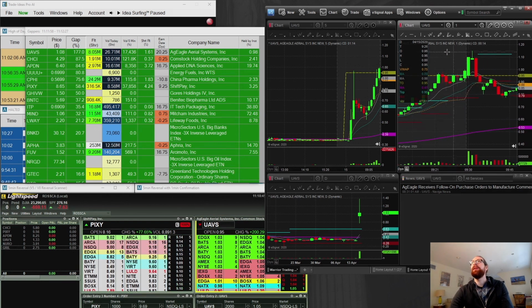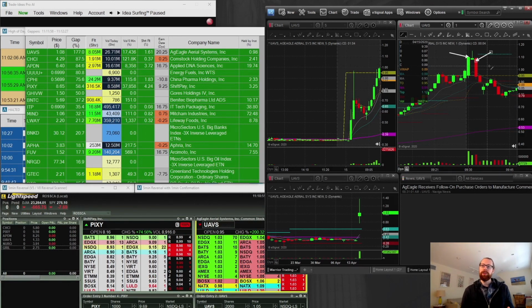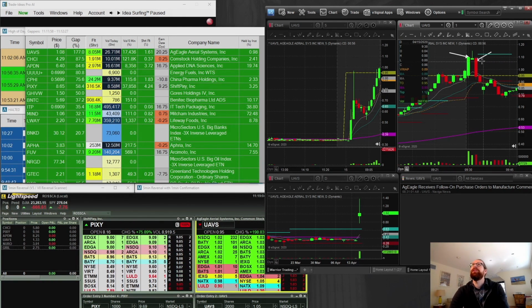Out of the gates, my first trade was a long at $1.10. It hit a high of $1.15, and then came back down. I didn't sell at $1.15, so I took what I think was probably a 2-cent loss on, I believe it was 5,000 shares. So whatever, not a picture perfect trade.